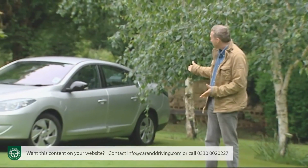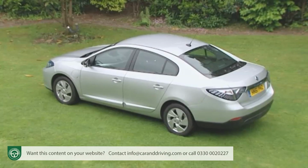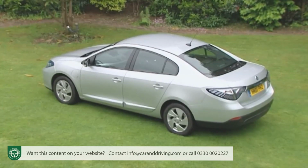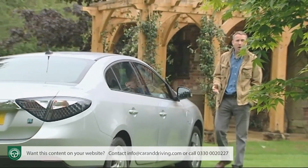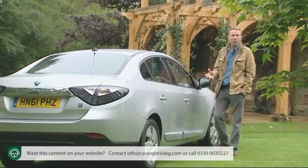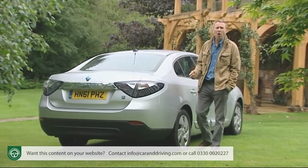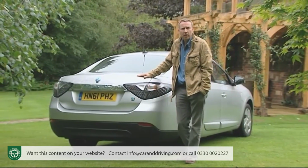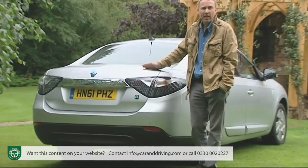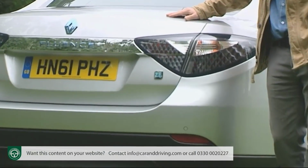And here's the one most fit for families, the Fluence Z.E. This is by far the most affordable, decently sized all-electric car we've seen so far, borrowing technology from its closest but much pricier rival, Nissan's Leaf, and sharing it with a whole range of other battery-powered Z.E. Renault models. The Twizy lightweight city car, the little ZOE hatchback, and an electrified version of the Kangoo van.